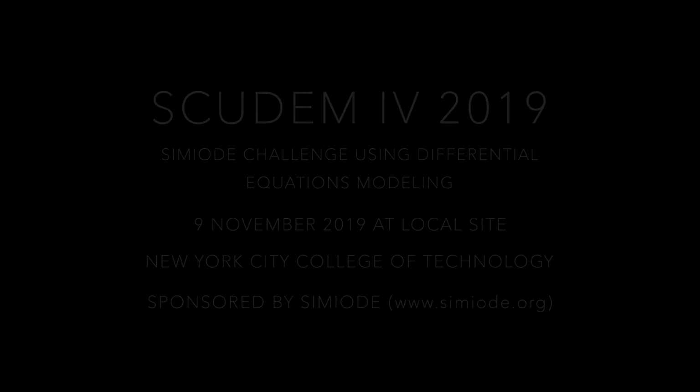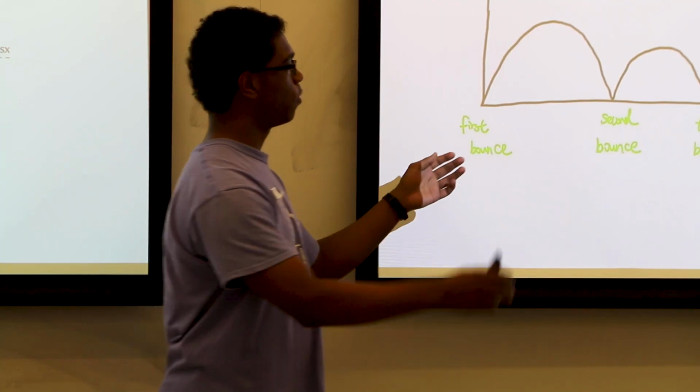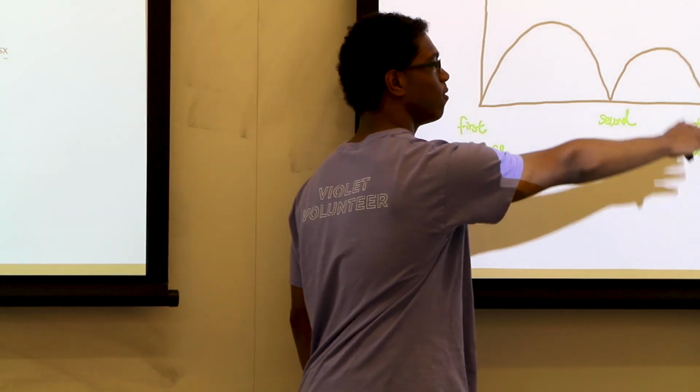The way that we learned through the SCUDEM challenge was different from how we usually learn in class because a lot of this was hands-on. I wasn't really sure about all of the math that was just out there, as we usually follow a set of predetermined guidelines, but for this challenge we had to find differential equations that model our own specific situations.